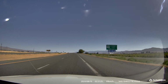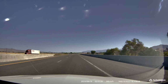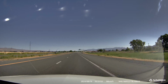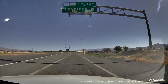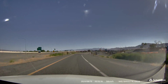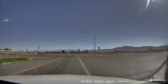Okay. Go through the business loop. In 800 feet, use the left lane to take the ramp to I-80 Business Loop. Use the left lane to take the ramp to I-80 Business Loop. Anything down there? No, it's just... Continue for one.